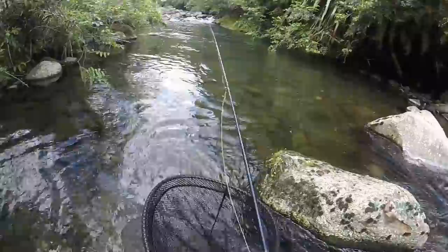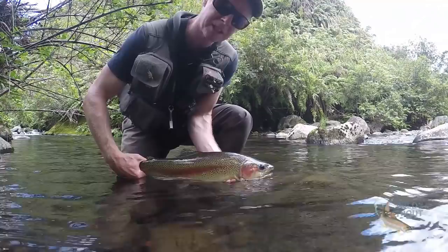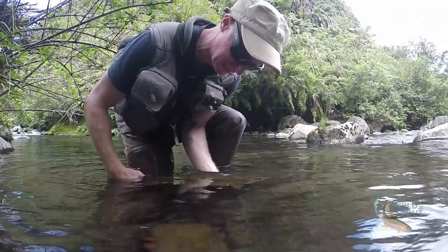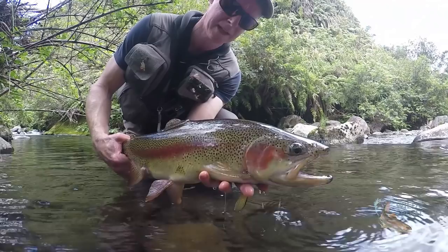Big fish, big old jack. It's got a few scars on it. It took a long time for that fish to take the fly. I think just a matter of it seeing it. I think it might have taken it earlier, but I might have missed it on the strike, so that's possible. Cool fish.